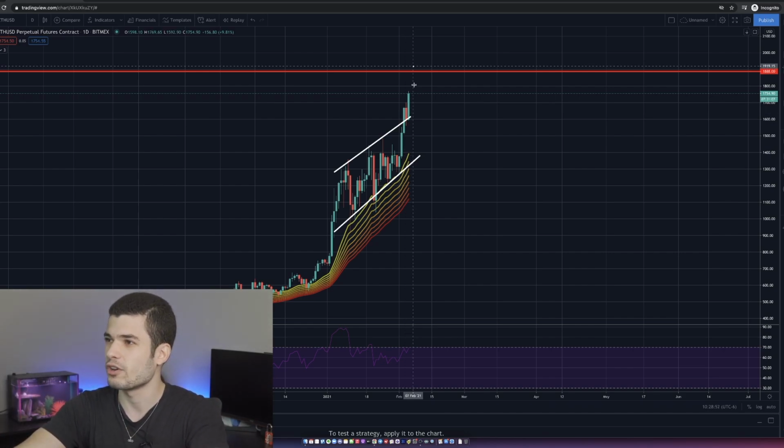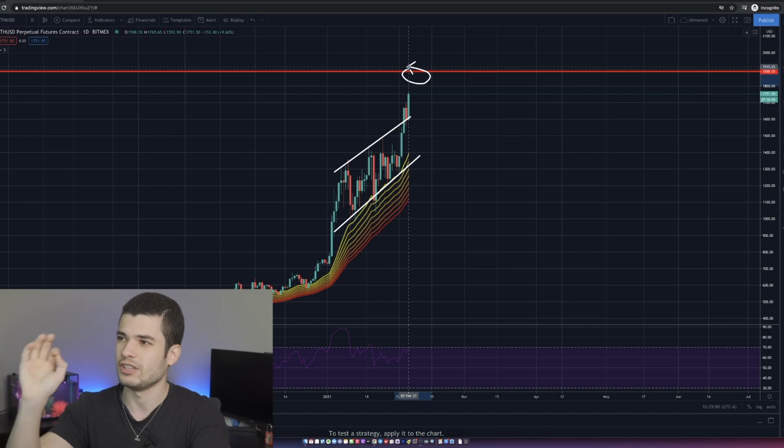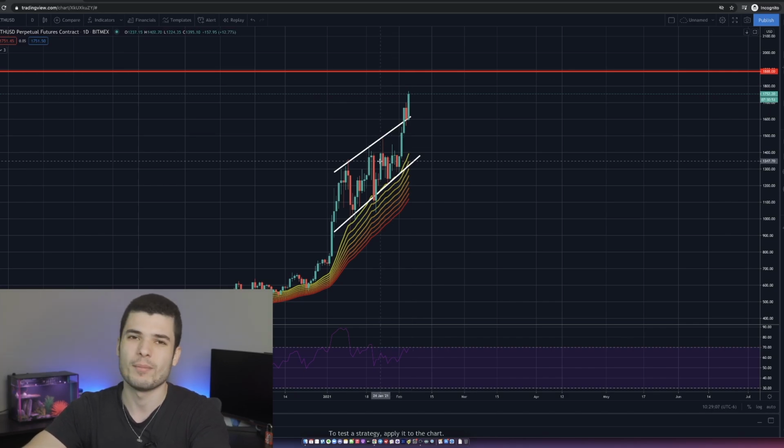So my target for Ethereum up here, if Ethereum can push up to here, is around 1,890. I do have some sells that I would be looking at filling at around 1,890. So it still has quite a little bit of room to go. But mind you, I got Ethereum a long time ago. Ethereum is running in complete profit.